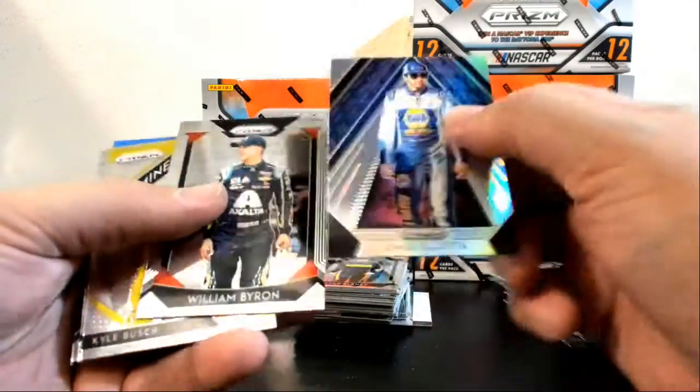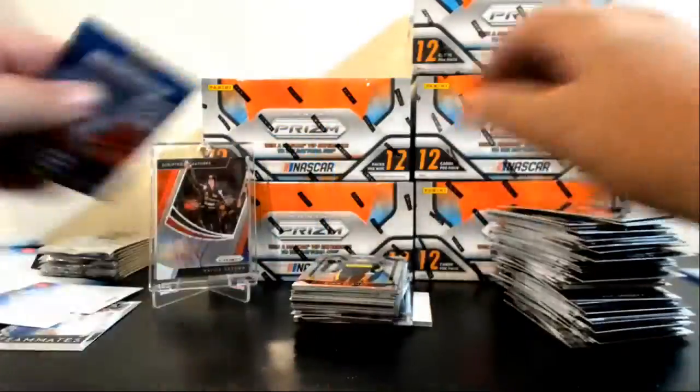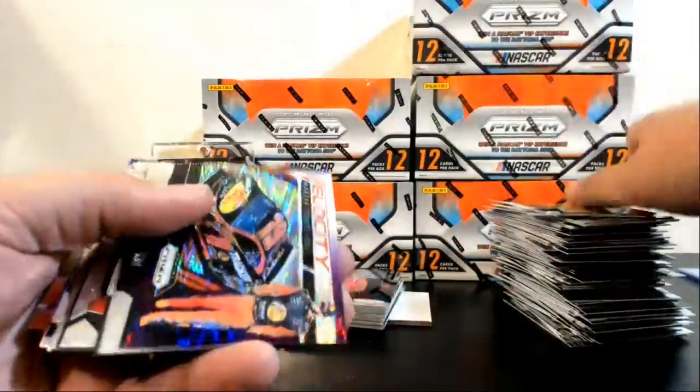Nothing better than showing a kid that gets them excited. Chase Elliott refractor, Apex. I'm lucky that mine's only 4, so she's ecstatic over the littlest things. There, the Bonnie refractor. Danica, red, white, and blue.